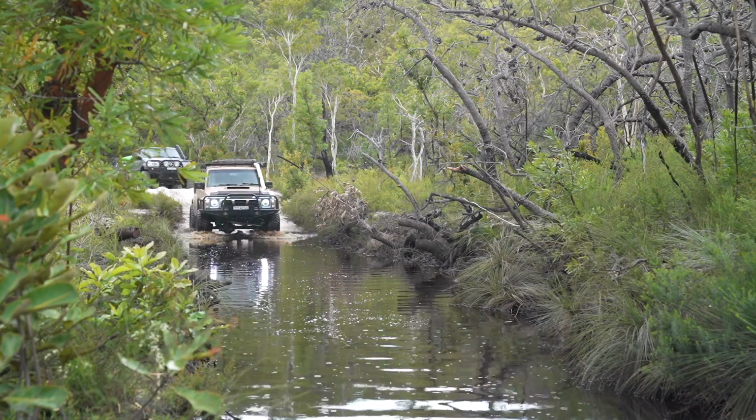A little bit of a fun water obstacle to get through on the way out. We're about halfway across.